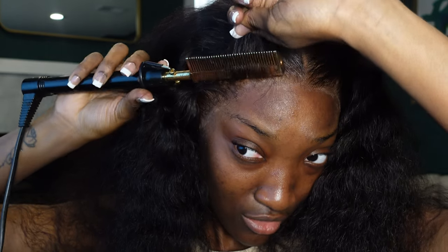Use the hot comb as the little tiny curler that the girls be using. That works.